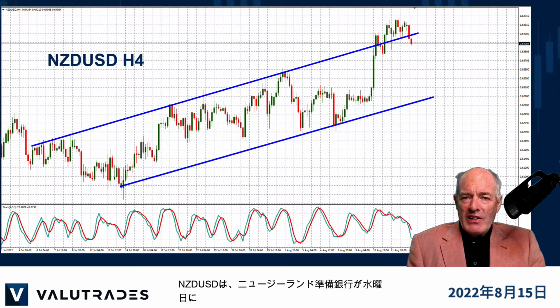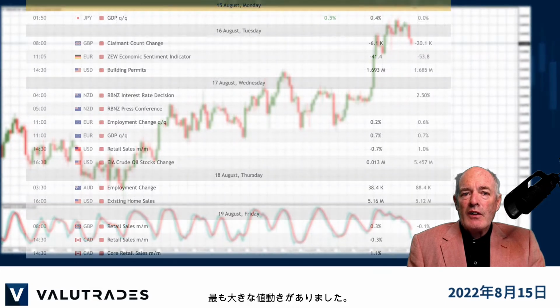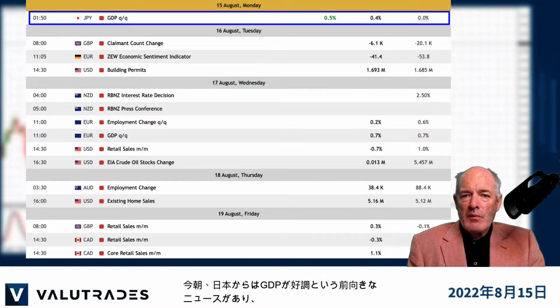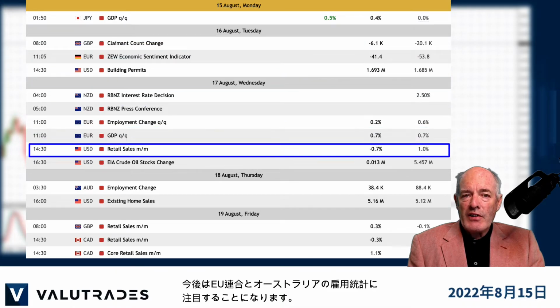Kiwi dollar had the biggest jump in price action, and the reason is that we expect the Reserve Bank of New Zealand to raise interest rates to 3% on Wednesday. We had some good news from Japan with positive GDP numbers this morning, and we will be watching employment figures from the European Union and Australia.